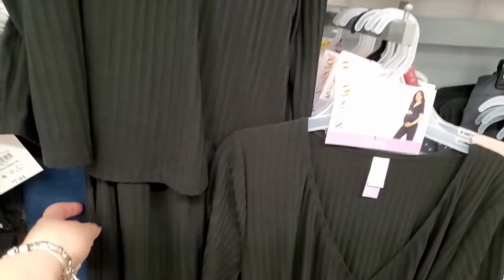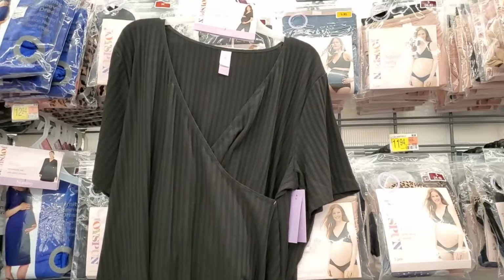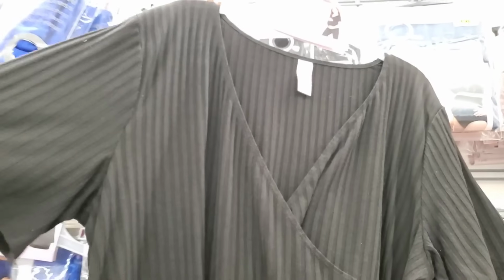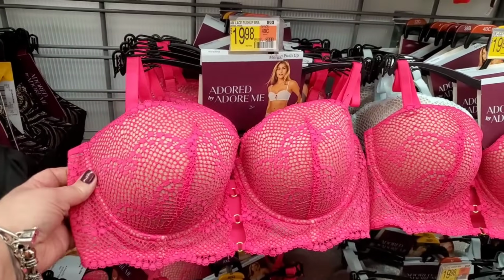Look at how nice the pants are. The set is actually 20 bucks. For 20 bucks, that's a great buy. The top is so nicely cut, really open and comfortable. I love it. Whoa, Adore Me, 20 bucks.